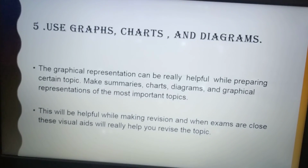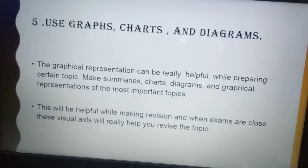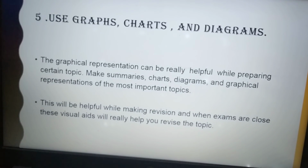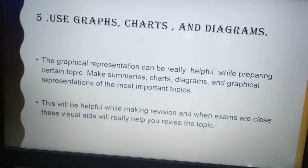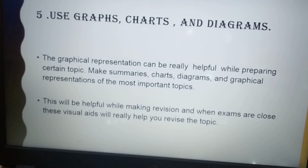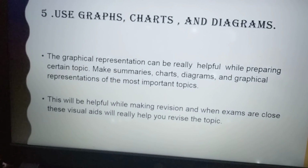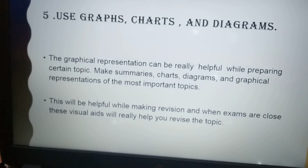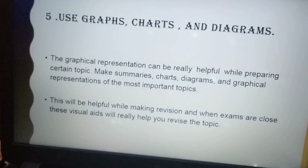When exams are close, these visual aids will help you revise the topics. You can make graphs, you can make summaries, you can represent through any diagram, any graphical representation. These things will help you while you are preparing for the exam. Okay, when you will be revising the topics, these will help you. These summaries will help you, in short.